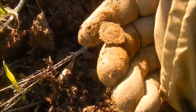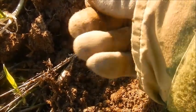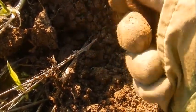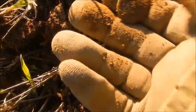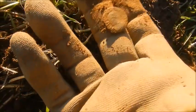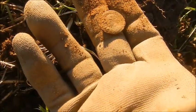Now you can see the head on there. Don't know which way it's facing. I think it's facing to the right. There's a pattern on the back. Yeah, that's definitely a Roman. Definitely. Why, you little cracker. Roman fields. Always turn something up. I don't know who that is.